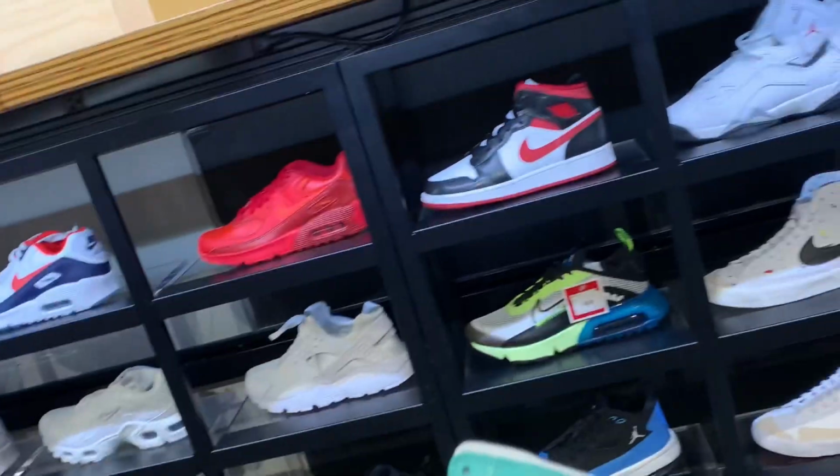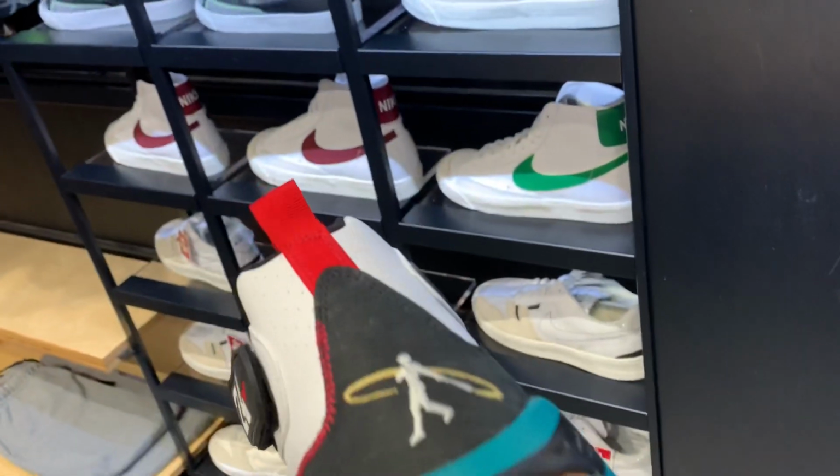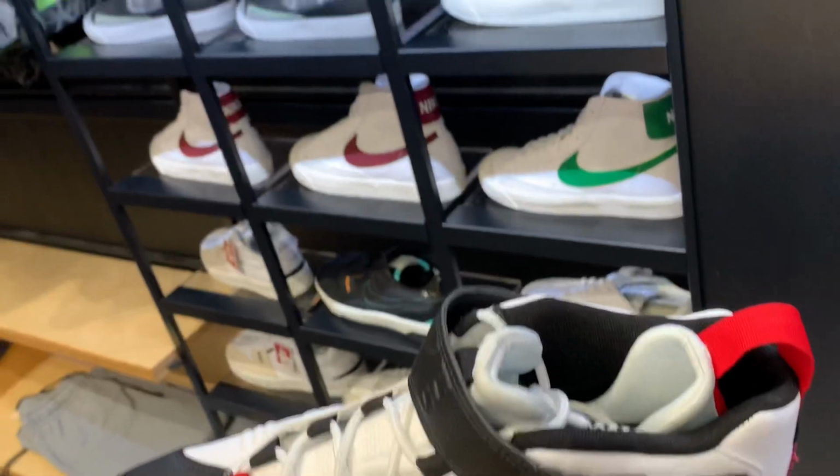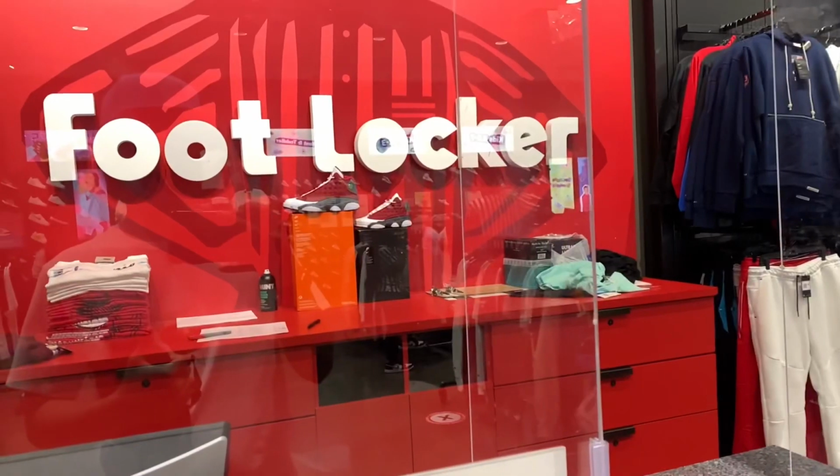Okay, what size we got here? Oh, it's kind of too small. Alright, so we are in Foot Action. Let's see what we got. This grip is not bad though. We got the lows. Okay, we are in Foot Action.